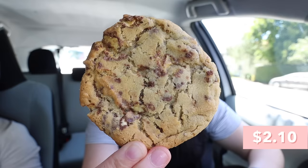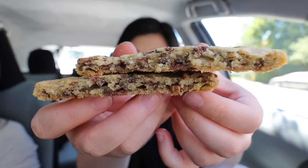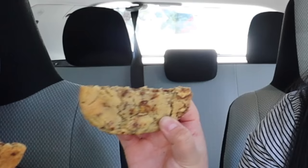Mm-hmm. Next up, we have the honeycomb. Every time I go to Antoine's, I have to get the honeycomb one. Ooh. Honeycomb is not a flavor that I would expect to like in a cookie, but they make it really good. All right. Cheers. Cheers.